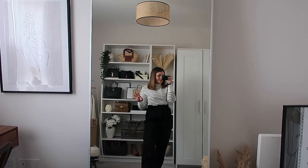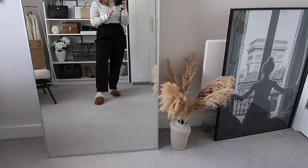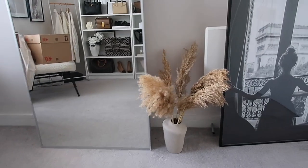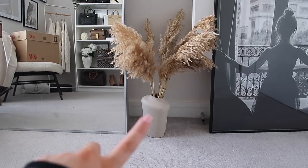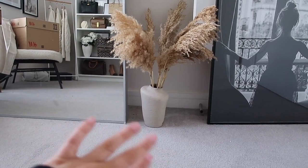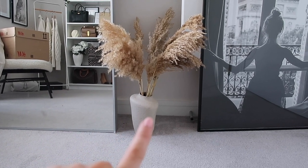Let's see how it looks. Are you ready for the grand reveal? Dun dun dun! Oh my god, I am so in love with how it looks. I just adore it. It's the perfect size as well. A really nice vase for the floor, but you could also use it on any kind of surface, like a table. I really love how it looks with the pampas grass.